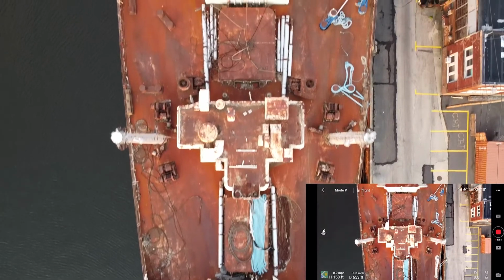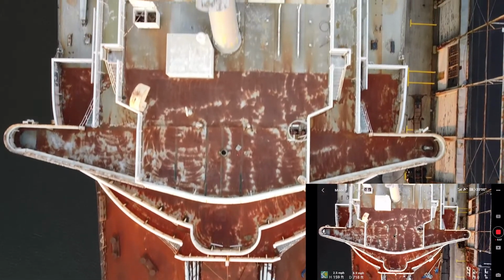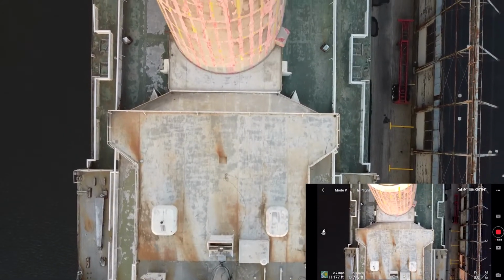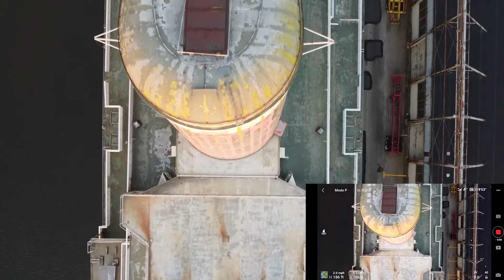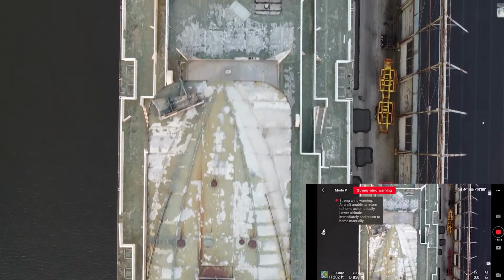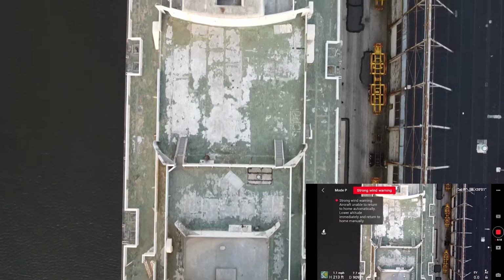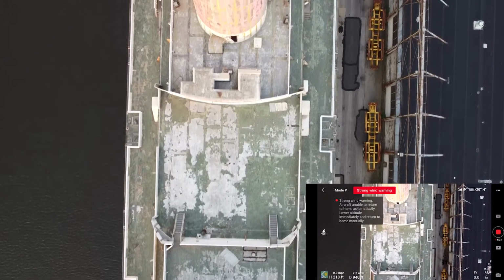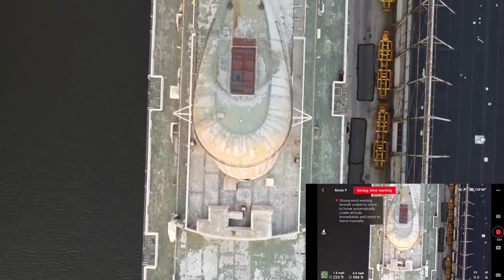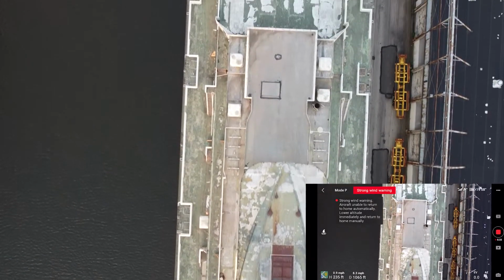Higher than the tall sail thing there. Very close to it. Wow, look at this. I know it's metal, so my Wi-Fi signal gets disturbance from metal, but I have an auto return to home feature, so if I lose the connection, it will return automatically. All this, and we're at 74% battery. It's pretty good.